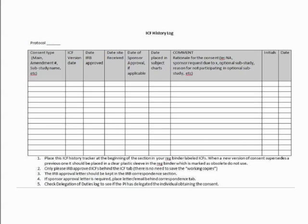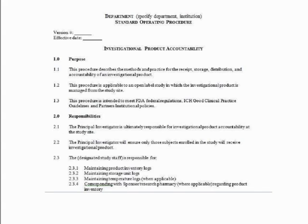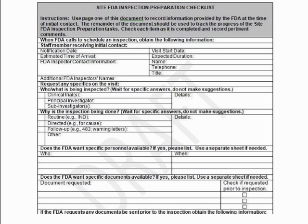As monitors, we have this. Frequently, sites don't have this, so this is something a site might be able to use. Then a standard operating procedure, which I got off the web, which is in general use. It is a way to go through a structure for investigational product accountability, in terms of how that could be made operational for a site. Then we have a site FDA inspection preparation checklist, which is just a form that might be useful if someone is doing FDA studies.